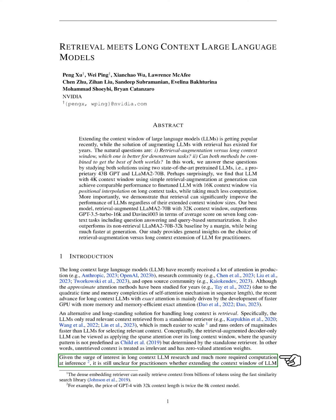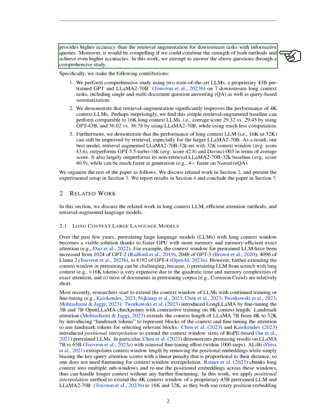Despite the growing interest in long-context LLM research and the increased computational requirements, it's still unclear whether extending the context window of LLM provides higher accuracy than retrieval augmentation for tasks with informative queries. We're also interested in exploring whether we can combine the strengths of both methods to achieve even higher accuracies. To answer these questions, we conducted a comprehensive study and made the following contributions.